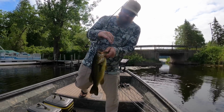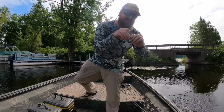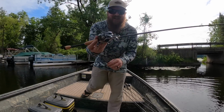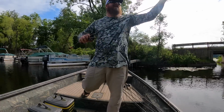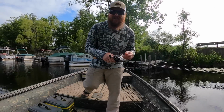One last bonus fish. Caught him on a little Senko. Little weedless wacky hook on my Popex rod. 6-pound fluoro. That was a wild ride. Just a fun bonus fish for the road. This was a neat lake. I had a good time. I hope you guys did too.